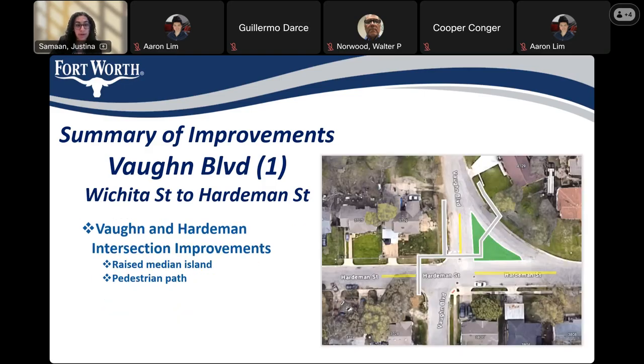Also on Vaughn Boulevard at the intersection of Vaughn and Hardeman Street, we'll be adding a raised median island to separate the right turn from Hardeman to Vaughn. As you can see on this map in green, that's the raised median island. We'll be also adding a pedestrian path to the intersection, and this should increase pedestrian safety.